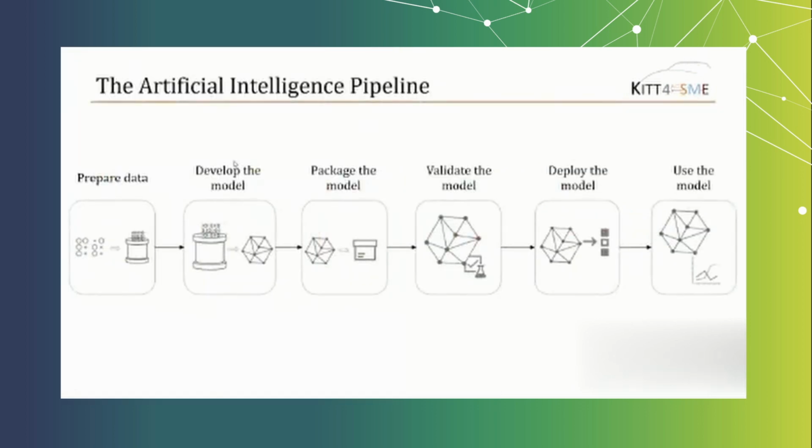So Kit for SME is a project that tries to bring artificial intelligence to small and medium enterprises. So to make available this technology through our Kit for SME platform to small and medium enterprises in manufacturing that want to make use of this technology to solve their everyday problems. So, but when you talk about artificial intelligence, the artificial intelligence pipeline, you have a set of steps to bring that technology to your customers.